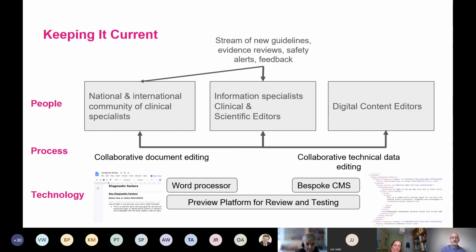Next slide. The other key focus we have is keeping it current, and that's also interesting from a health informatics point of view. It's been going now for over 10 years through several different redesigns, but there's a constant stream of new guidelines, evidence reviews, safety alerts, and feedback from clinicians. We have a team of internal information specialists and editors that sift through that. Then they work with a wider body of roughly 3,000 national and international clinical specialists who contribute to the resource.